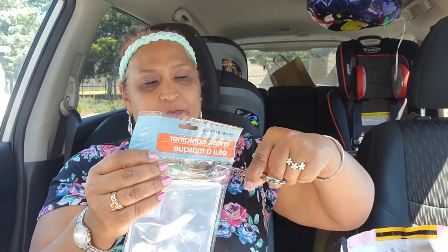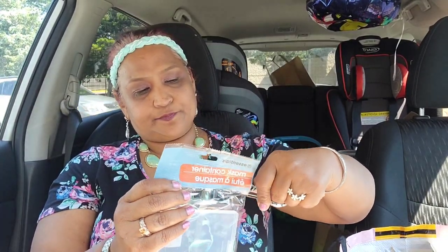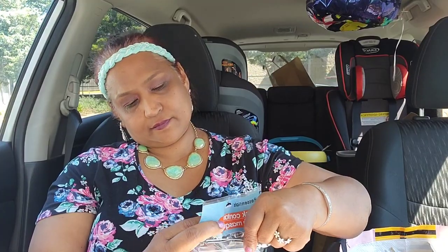And I also picked up this. And this is Mask Container Essential. But I did not pick it up to put a mask in it. I did not pick up this to put any mask in it.